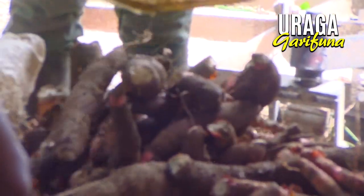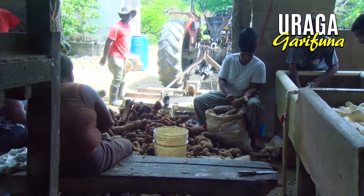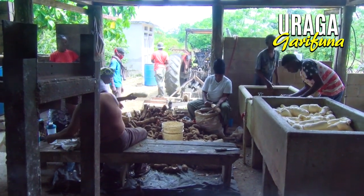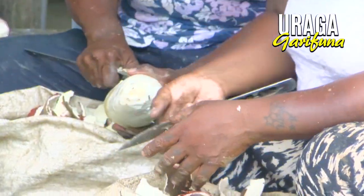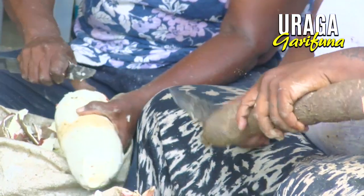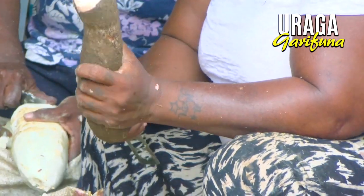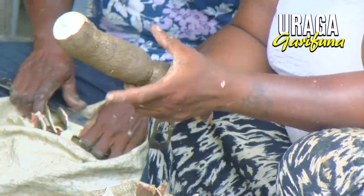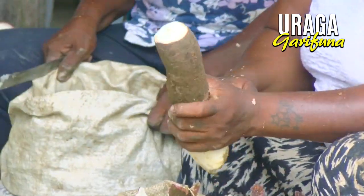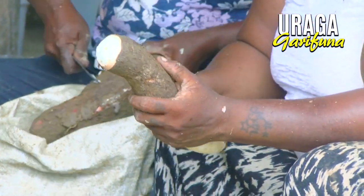The roots are thrown on the ground, and the ladies usually, not necessarily, but usually, are able to peel them. Each person could probably do 120 pounds in 2 hours. Some people feel it looks risky, but this is probably one of the last processes we're not really mechanized yet. But I've seen peeling mechanized.